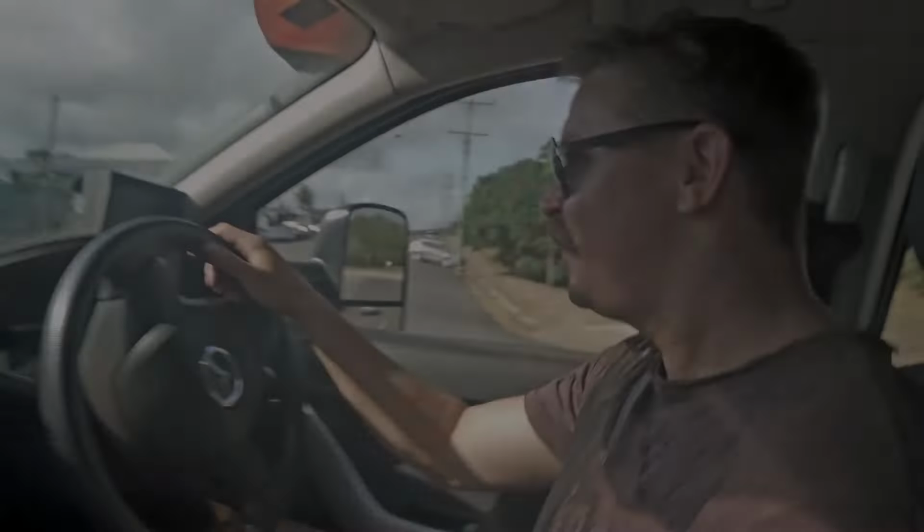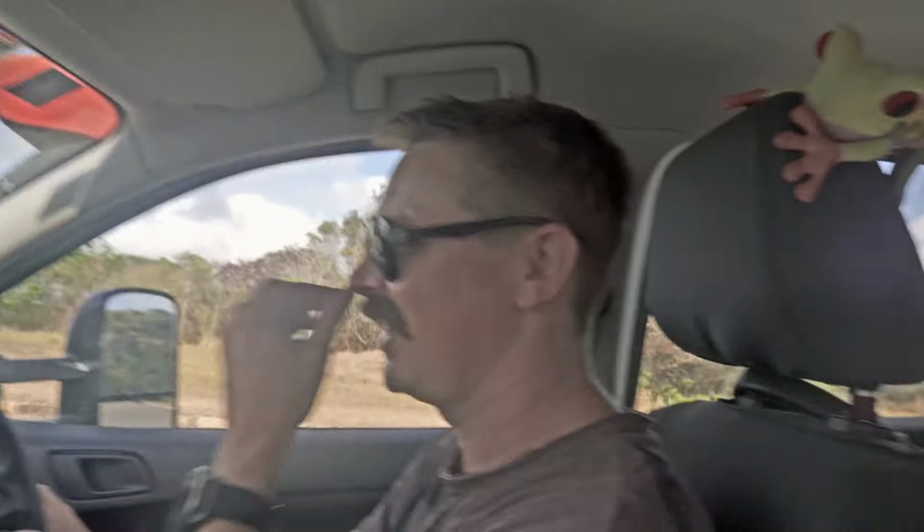Bloomfield! Bloomfield track, Cape Tribulation, Daintree Rainforest. Do I sound excited? Do you sound excited? Three days of exploring. Yay! Yay! We left the van behind.